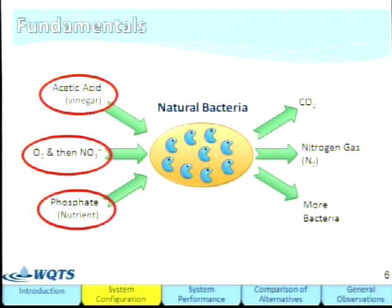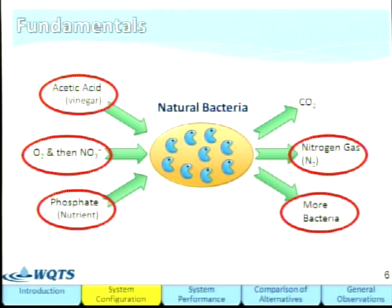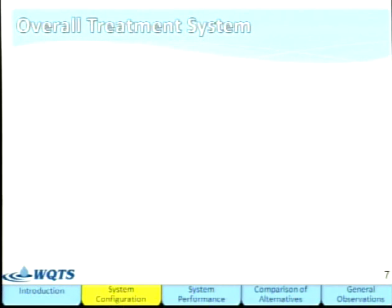So with those additives, the bacteria are able to convert the nitrate to nitrogen gas and generate more bacteria. And really those two products is what the entire treatment system pretty much is all about. It's about handling those two products of the biological process. So I want to spend some time on those products for what it's worth.